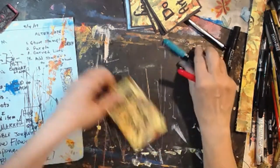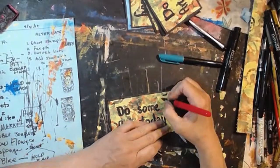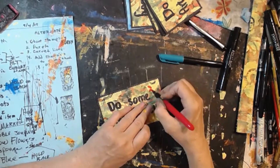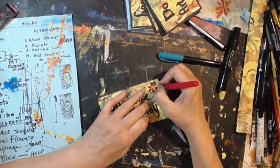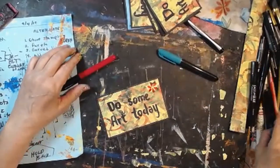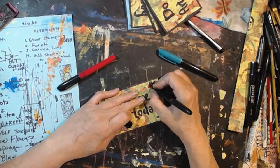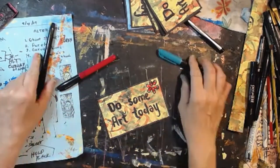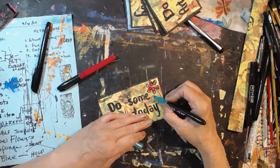Okay. This is mine that I'm going to keep for myself because it's got a red spot there. I feel like it needs a flower. Let's outline that. I'm just not done. I kind of like that. That added something to it. And let's just add a leaf to it.